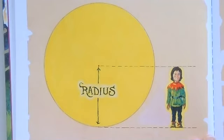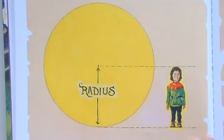I am proud of Radius too, added King Arthur. Someday he will become a fine knight. He may be small, but he has tall ideas. Everyone nodded and clapped. Let us call this small measurement from the center of the circle to its edge the radius.